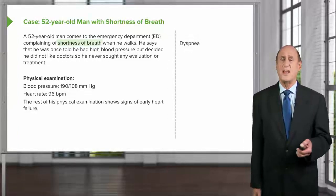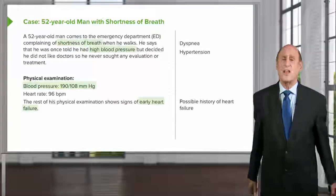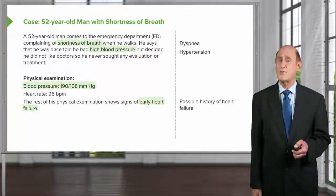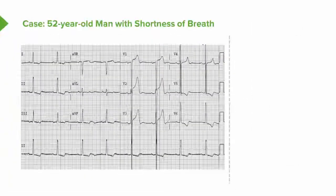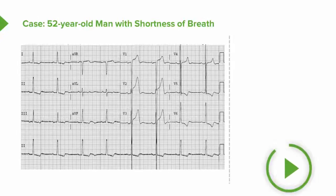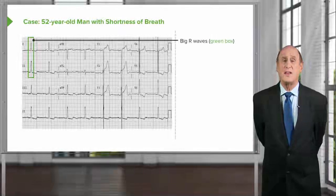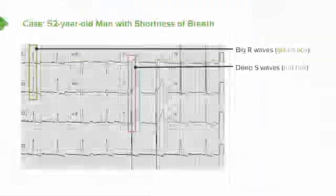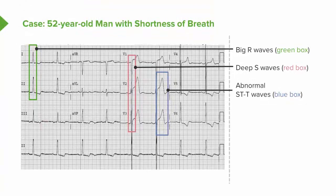So the clues here, he has dyspnea, shortness of breath. He has nasty untreated hypertension. And sounds like there's some heart failure involved here, probably from untreated hypertension. And here's his cardiogram. Take a look at it for a few minutes and see if you can identify the abnormalities. So, notice, first of all, big, tall R wave in lead 1. Notice deep S waves in the precordial leads V1, V2, V3. And you'll notice also abnormal ST segments. And there's also increased voltage in V4 and V5.